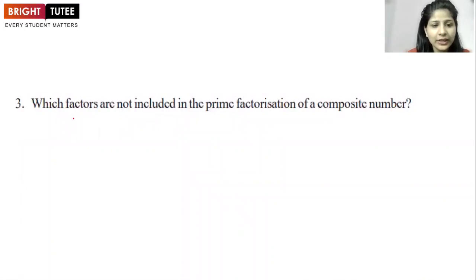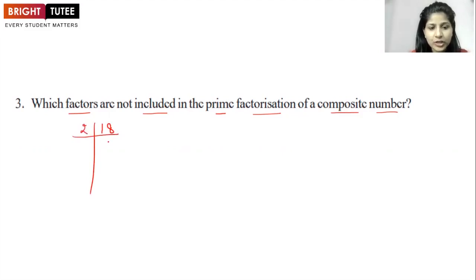It is asking what factors are not included in the prime factorization of a composite number. Let us first take a composite number for an example. Suppose I take 18. Do the prime factorization. The smallest prime number is 2. So 2 nines are 18. Then you will do with 3. 3 threes are 9. So how do you write the prime factorization of 18? 18 can be expressed as the product of prime factors: 2 into 3 into 3.